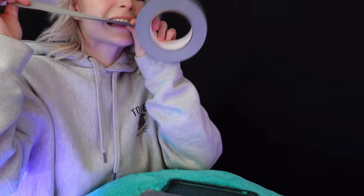Perfect. That's not even at all. All right. Inconspicuous. Is this gonna work? I don't think it's gonna work. Oh no. Maybe I should have put it in first. Okay, no, you know what? It's gonna be fine. More duct tape.